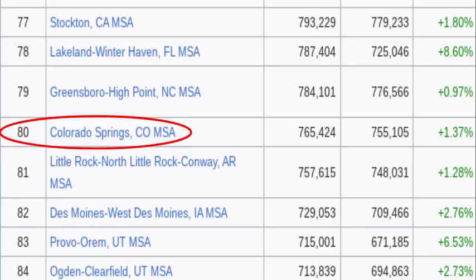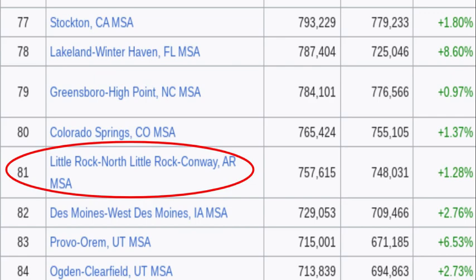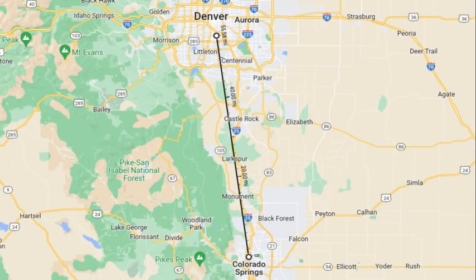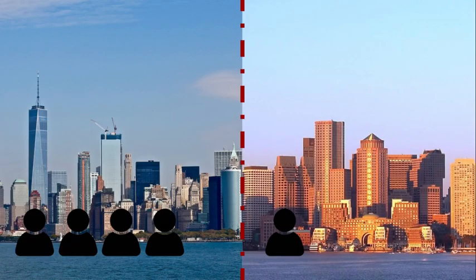It's the 80th largest city in the US, which is pretty respectable. Two much more well-known state capitals are right beneath it in population. But what's the city that overshadows it? It would be none other than Denver. It's about 56 miles south of Denver along I-25, and Denver has about 4 times as many people as Colorado Springs, which also happens to be the same ratio of people between New York and Boston.